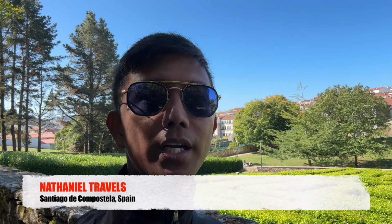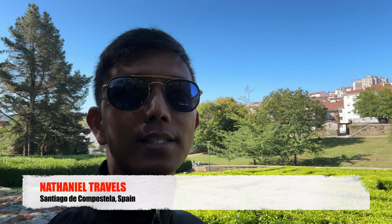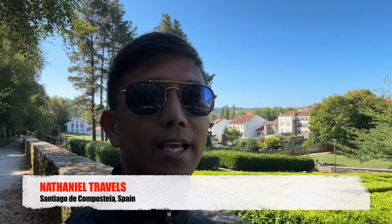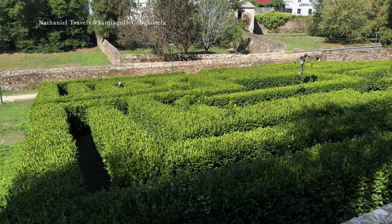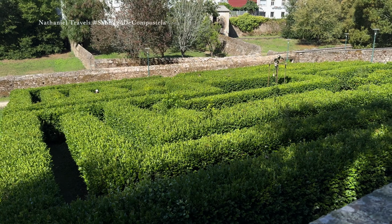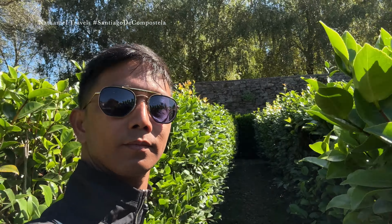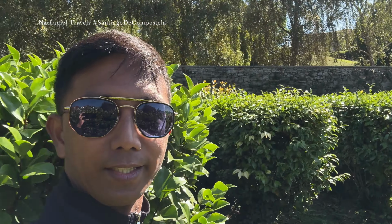So the weather here is beautiful, so I am so excited and ready to explore the beautiful city of Santiago de Compostela. They have a beautiful maze here. So here we go, guys. Let's go inside. We're going to try it first before we explore the city.